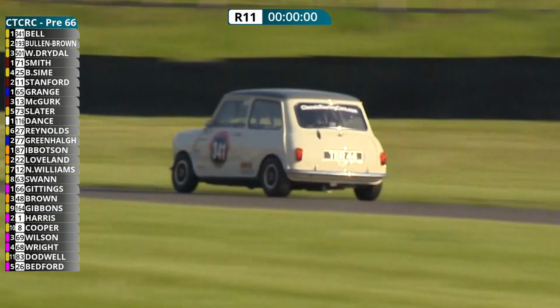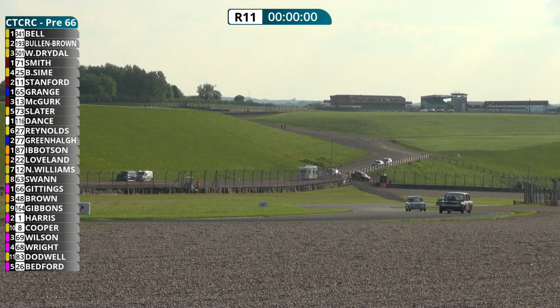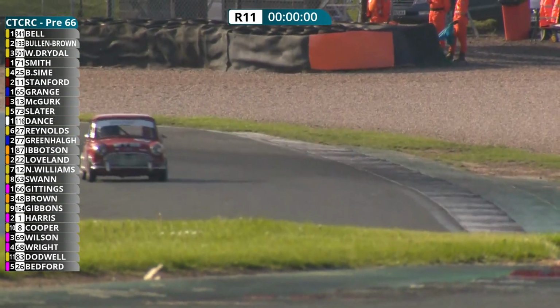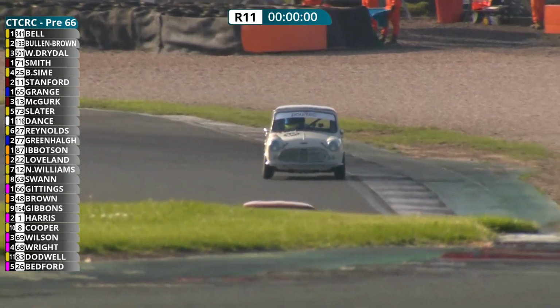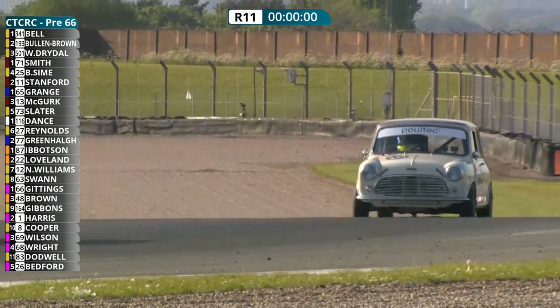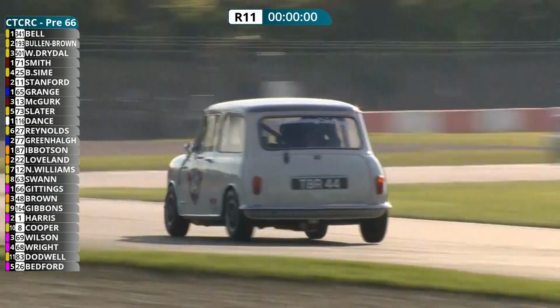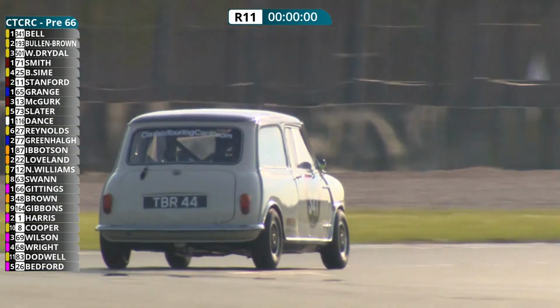Somebody is off at Redgate. One of the Morris Minors has had a spin. Can't tell who that was. We'll pick that up in a moment. It might have been Adam Gittings, actually, who was leading Class D. Pick that up at the end of the race. So the leader is coming through to take his victory. 2nd win for this car, Joe Ferguson. Coming up to lap another of the Minis. Here he comes, the rear wheel off the ground. Once again, look at that, daylight under the rear wheel.